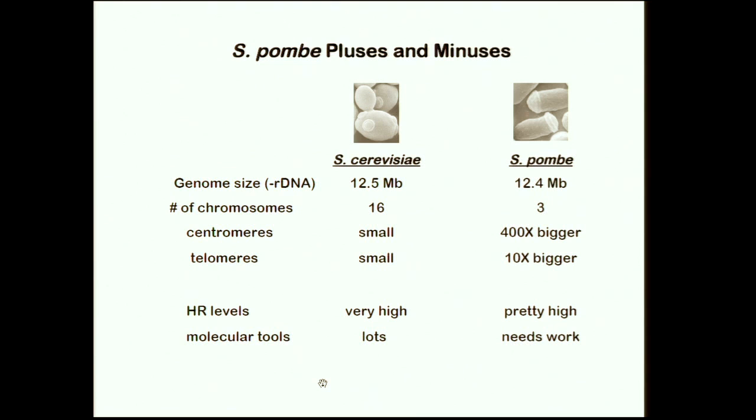Now, in cerevisiae we know we have high levels of recombination. Pombe has pretty high levels of recombination, so it's possible to do most of the things in pombe that we do in cerevisiae, but it's not quite as high. And while there are a lot of molecular tools available from the cerevisiae community, the pombe community is smaller and there hasn't been as much development. In the course of developing some of these things for work we wanted to do, we made the discoveries I'll tell you about today.